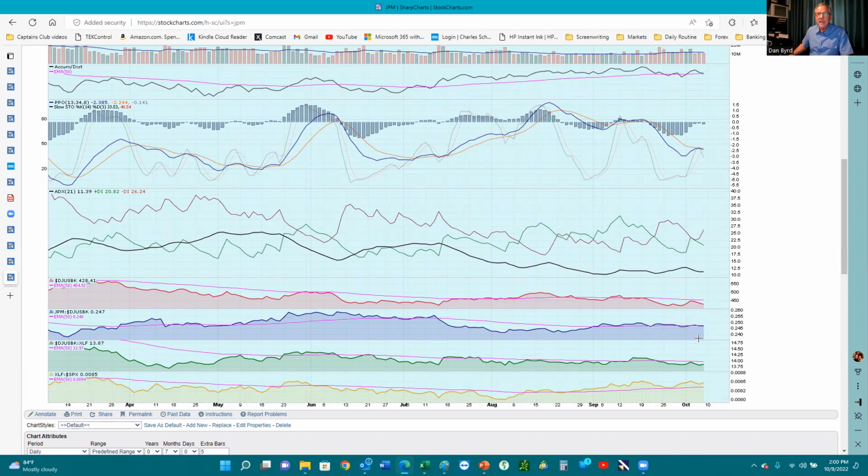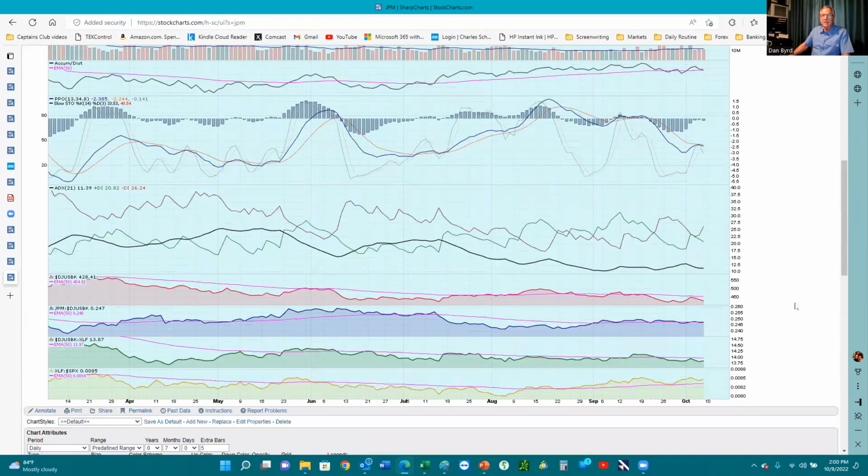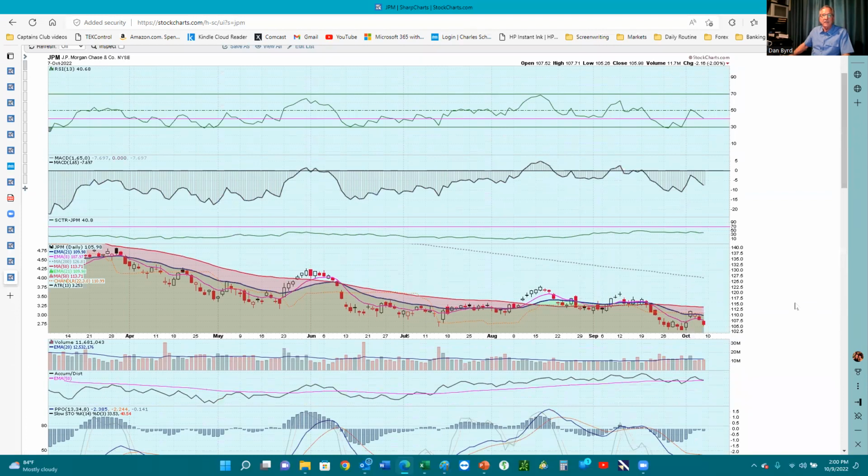JP Morgan is hanging in there. I expect that the earnings will probably not exceed, but will meet earnings. Yeah, well, I think there's going to be a lot of companies, especially in finance, that really set negative expectations. Right. And I think the forecasts will be weak, negative.